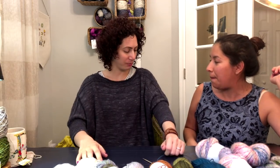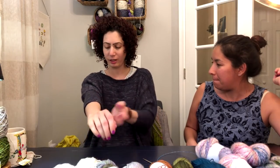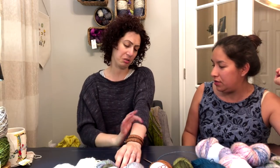Yeah, but then once you got up here and you were doing the short rows into the sleeves, and this part, it flew. Can you make this sleeve longer? Yeah, you can. If you wanted to, you would just expand.